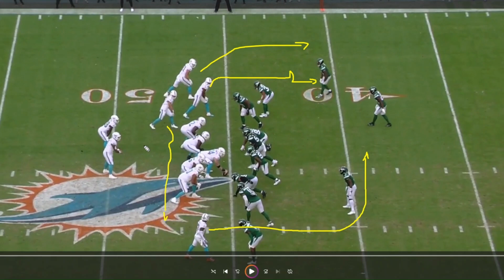Rushes in on Tua, and Tua throws it down the hash in between 2 underneath defenders. And Waddle catches it in between them, and then he does the rest. But I believe this was supposed to be some type of under route underneath these routes that was supposed to pop them open on this side of the hash. But the pressure comes in, and Tua delivers an absolute dime.